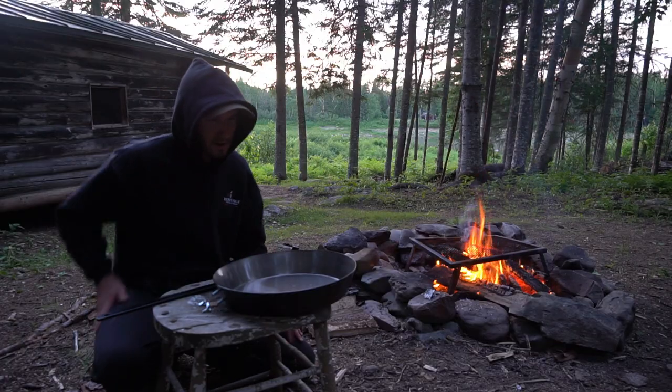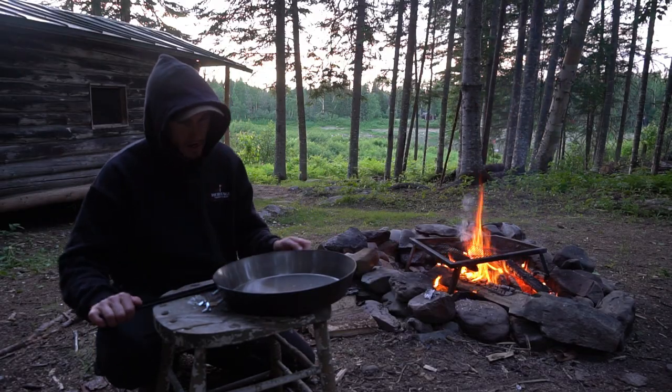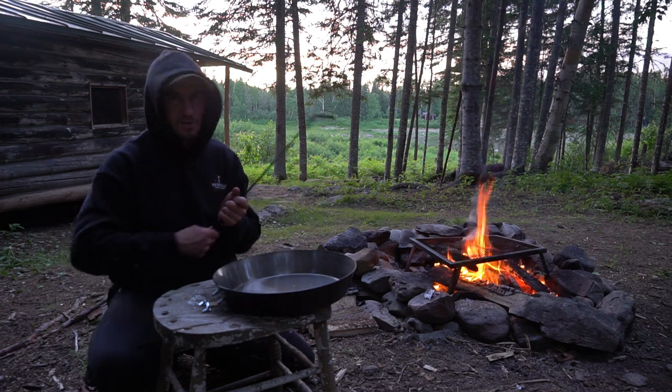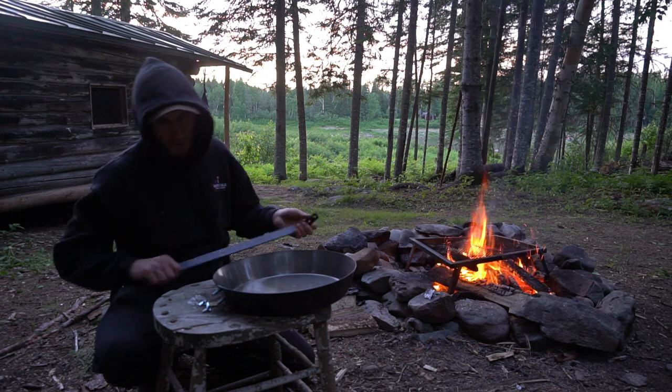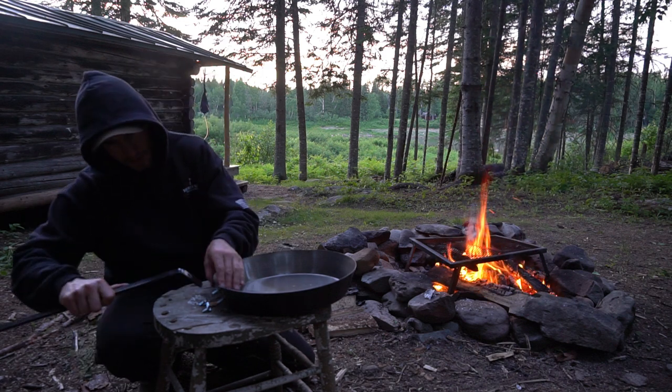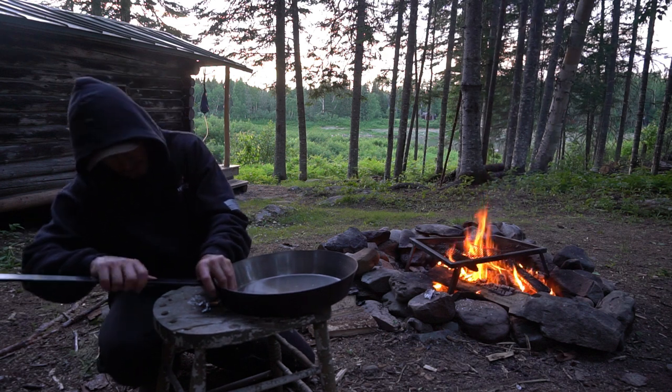This is a new piece of gear that I learned about from Jake. It's the Big Daddy Skillet. This is the 14 inch model and has a 21 inch handle, so it's awesome for cooking over the campfire. And it just attaches the handle with some wing nuts.